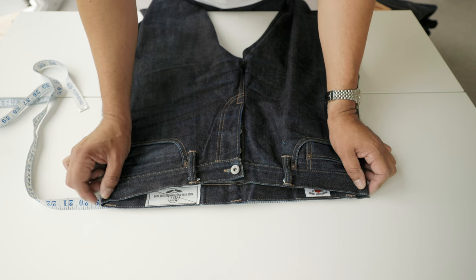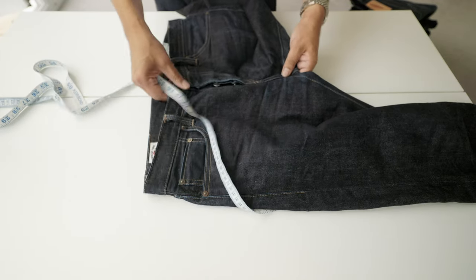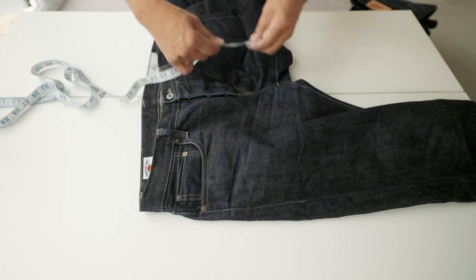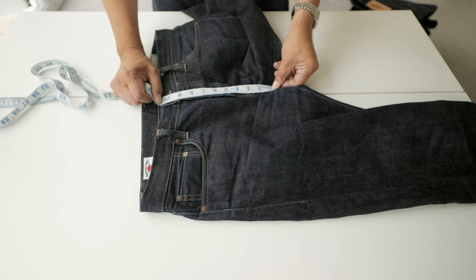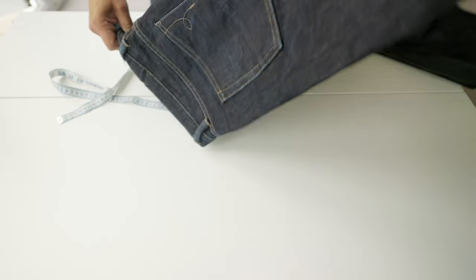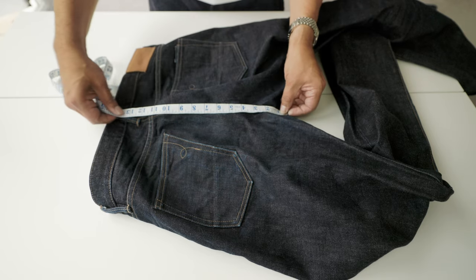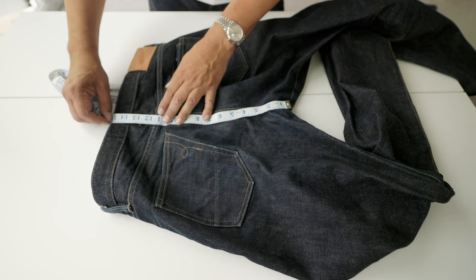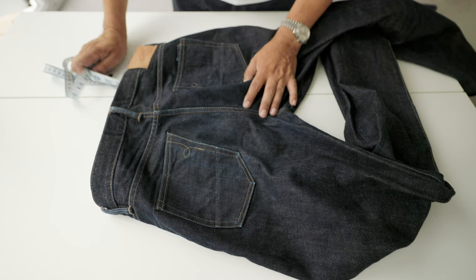80.8 is the waist. These are medium-low rise. Look at the front rise, 10.5. That's closer to the low rise, medium rise. The back rise is 15, okay? 15. Sitting really well in the waist, sitting really well in the hips.